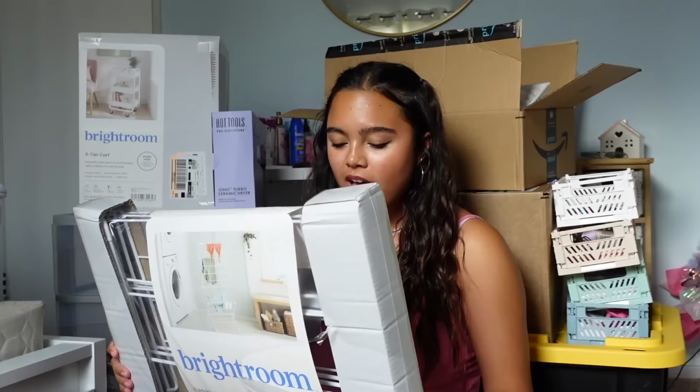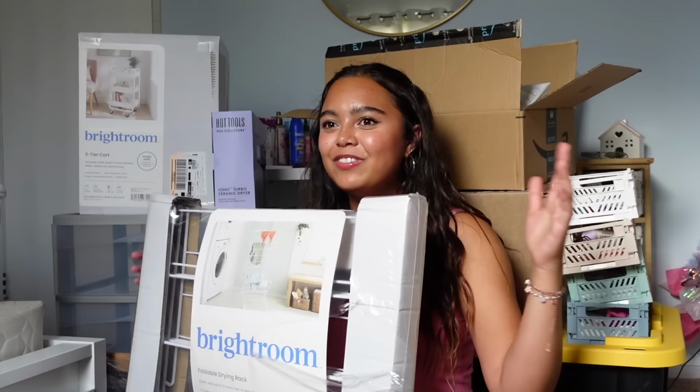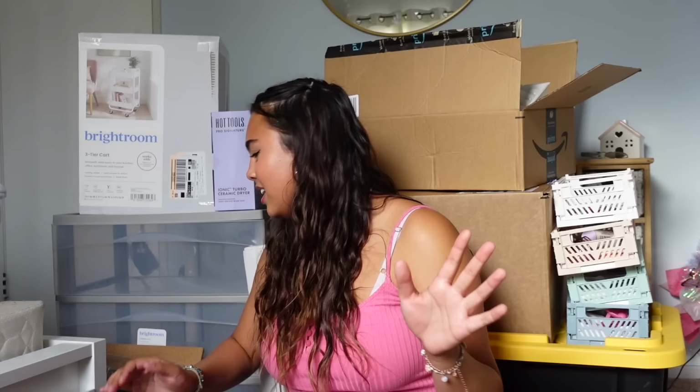Also from Target, I have this foldable drying rack for clothes that can't be dried, or just if the dryer is not doing a good job. I can open it up in my dorm, let my clothes dry, and then it collapses nice and easy when I'm not using it anymore.